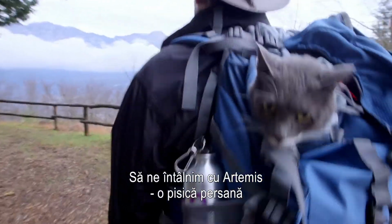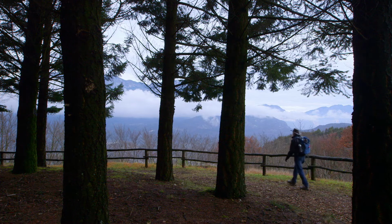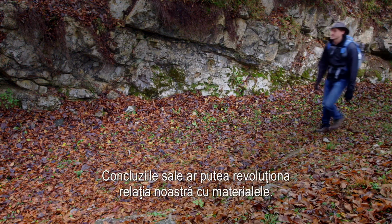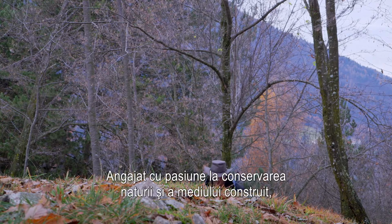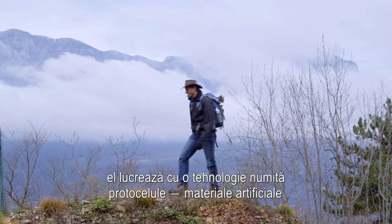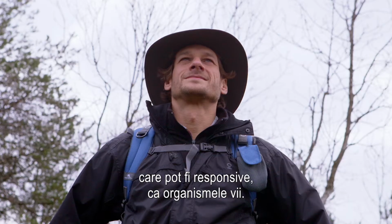Meet Artemis, a Persian blue cat, and his owner, researcher Dr. Martin Hanzik. Experimenting on the boundaries between the living and the non-living, his findings could revolutionize our relationship with materials. Passionately committed to preserving the natural and the built environment, he's working with a technology called protocells, artificial materials that can be made to respond like living organisms.